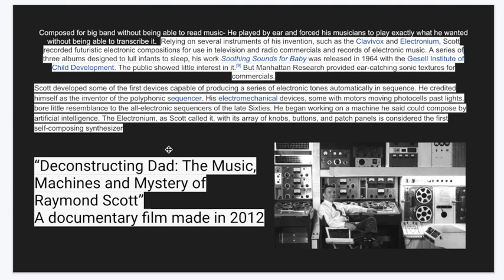So in the 20s and 30s, he was composing these songs and appearing in television. But in the 50s and 60s, he was developing synthesizers in his own home. And he invented them.